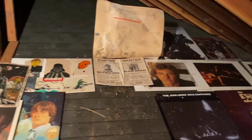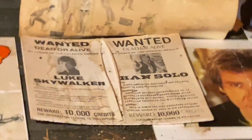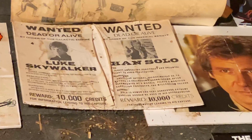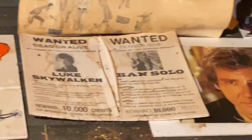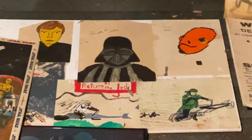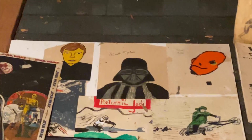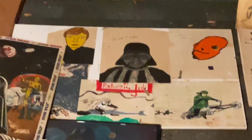This is something I found in comic book shops back in the day. That was some wanted posters for Luke's. You can see they have a little water damage, but some wanted posters for both Luke and Han Solo. I thought those were kind of clever. There's some of my original art back in the day. Not very good, hence why I have not gone into art as a career. I'll leave that to my daughter, who's far more talented than I am.